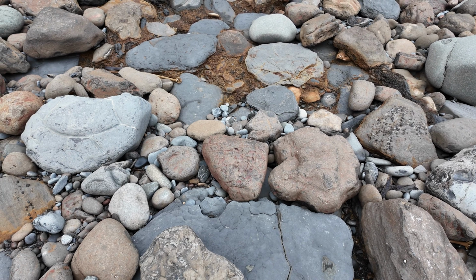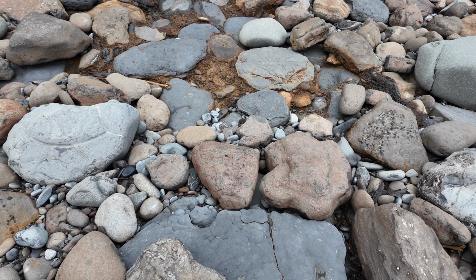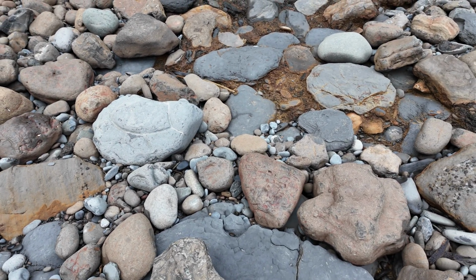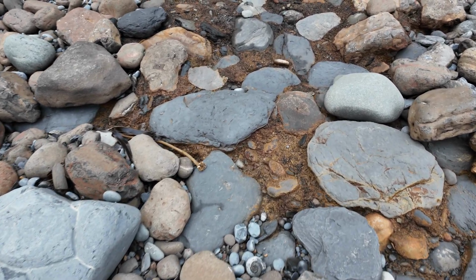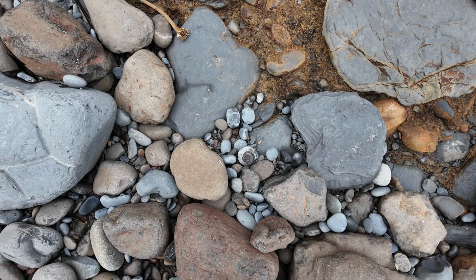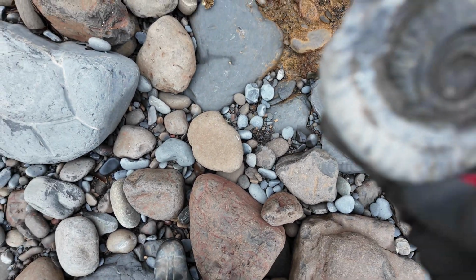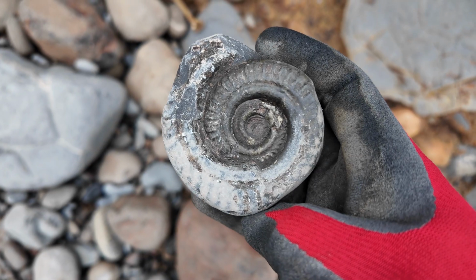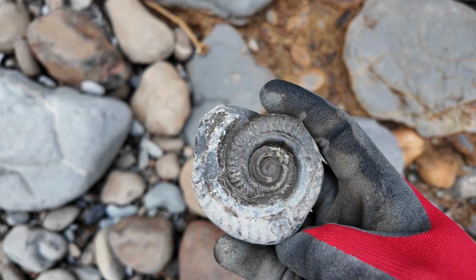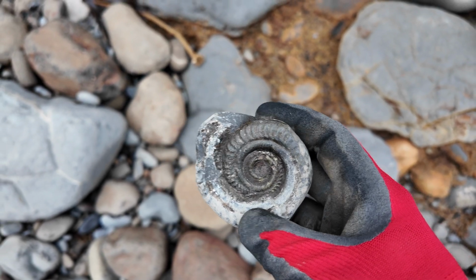It's actually a lovely beach prepped Hildoceras. Can you see it? There she is in the middle of the frame. Yeah, it's not going to win any awards for being the prettiest, but I do like a good hildy, and beach prep makes life even easier.